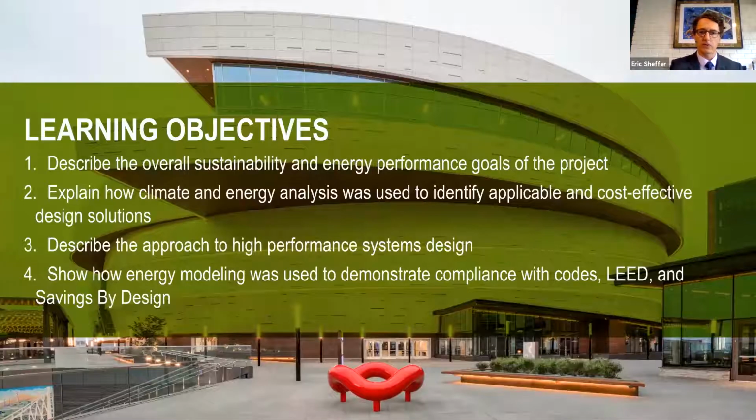Our learning objectives today are to, number one, describe the overall sustainability and energy performance goals of the project. Two, explain how climate and energy analysis were used to identify applicable and cost-effective design solutions. Number three, we'll be describing the approach to high-performance systems design. And number four, we will show how energy modeling was used to demonstrate compliance with codes, LEED, and the Savings by Design incentive program.